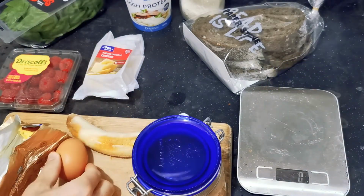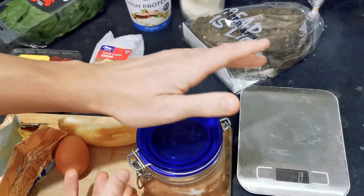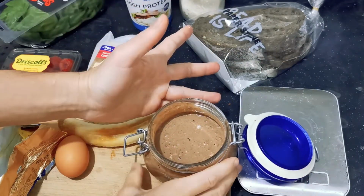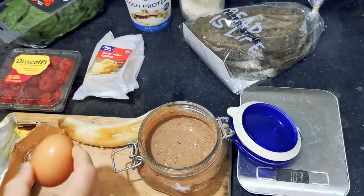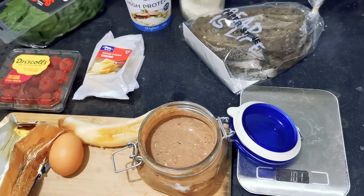Also gonna add in the egg, but first let's open this up and see what we're dealing with. Definitely looks like chocolate pudding. Okay, so it's very firm, as you can see. It was a bit runny last night. So I'm gonna crack this in, just the egg white, and then mix it around, and then we add the toppings.